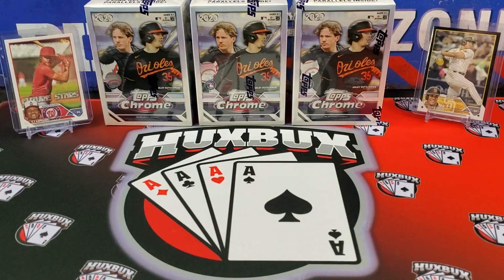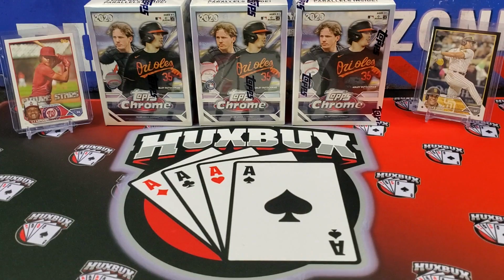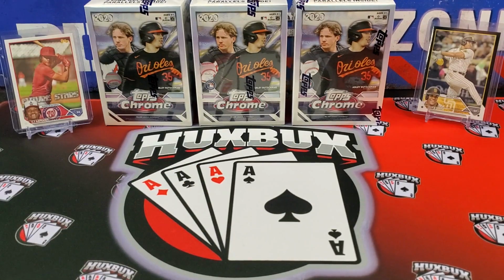Welcome back to the channel, everybody. Huxbucks here. Today, better late than never, because why not? We're opening up the hot product. It's the greatest thing ever. 2023 Topps Chrome Blaster Boxes. We got three of them here. They are from Target. They are $34.99 a box.